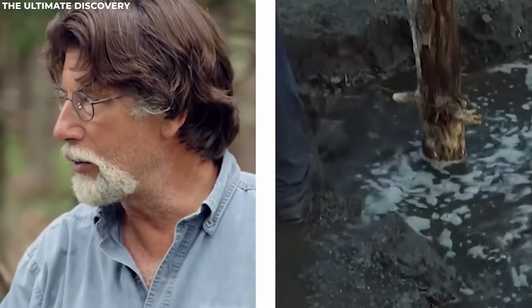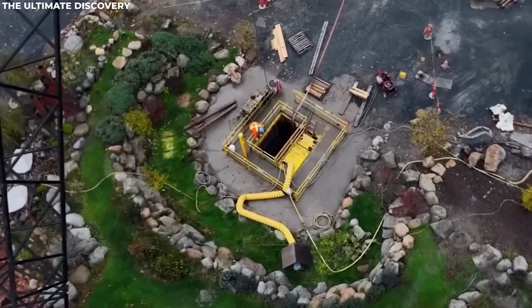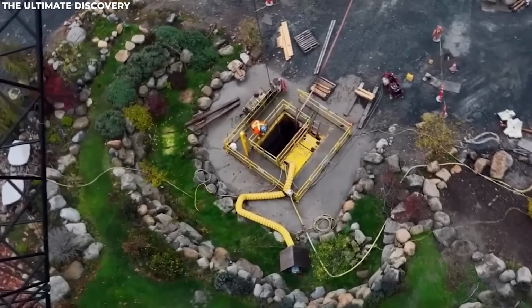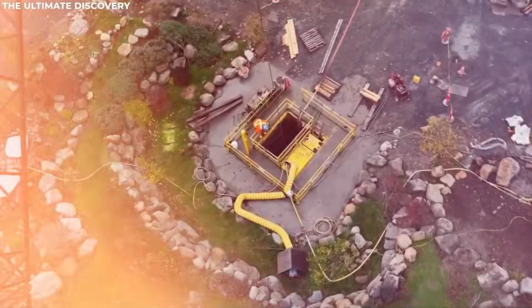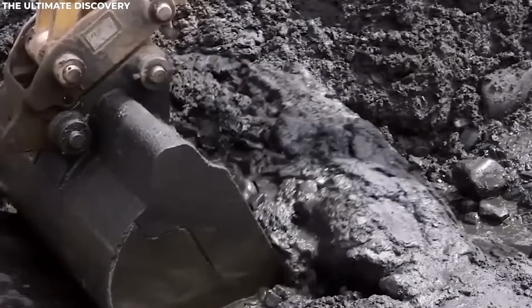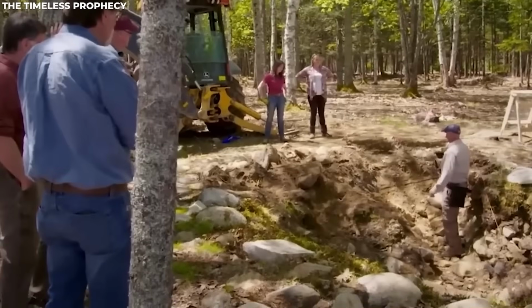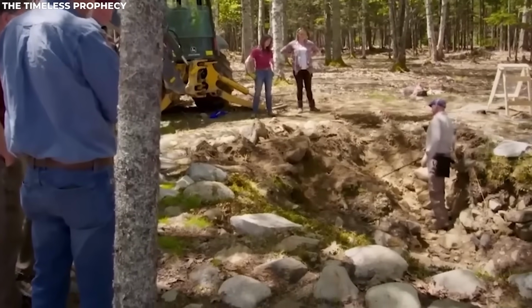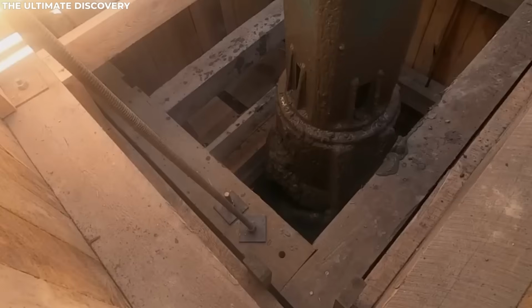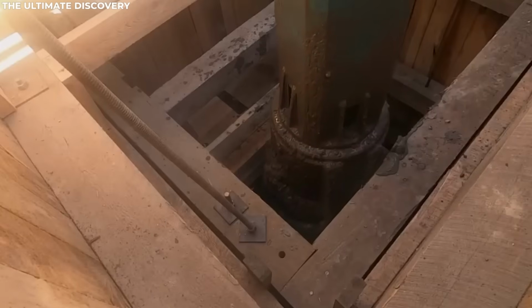The brothers didn't come empty-handed. They brought with them modern science, serious money, and a team of experts. Over the next few years, they secured a rare treasure trove license from the government. That meant they were legally allowed to search for treasure and keep what they found. They brought in sonar machines, ground radar, metal detectors, drilling rigs, and diving equipment. They wanted answers, not rumors.